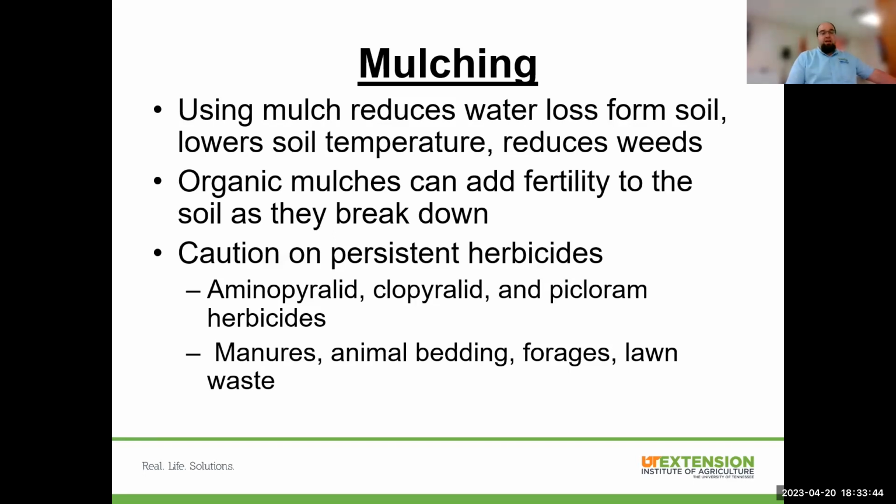But if you can't get an answer and you don't want to do that bioassay test, I'd say don't use it, because if you use these, they can cause problems for several years in your garden. So it's not something that's easily remedied. And so sometimes maybe avoidance is our best policy.